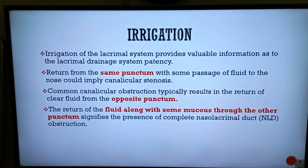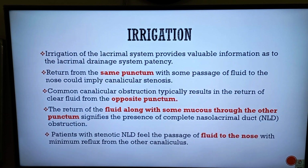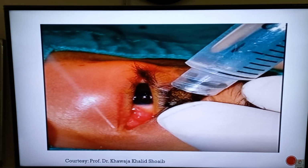So this will indicate common canalicular obstruction. And the return of the fluid along with some mucus through the opposite punctum will signify nasolacrimal duct obstruction, because the fluid will be coming from the sac, so from the opposite punctum it will be fluid along with mucus. That will be NLD obstruction. Patients with stenotic NLD feel the passage of fluid to the nose with minimal reflux from the opposite canaliculus. In common canalicular obstruction, there will be high velocity flow from the opposite punctum. As you can see in this picture, on irrigation, there is high velocity flow from the opposite punctum. This indicates common canalicular obstruction.